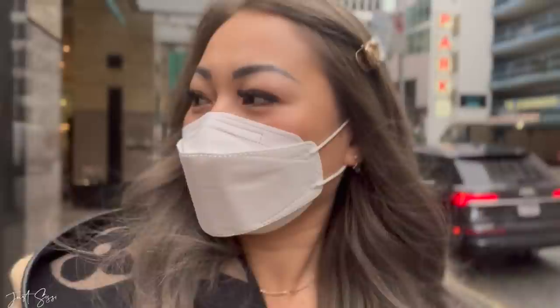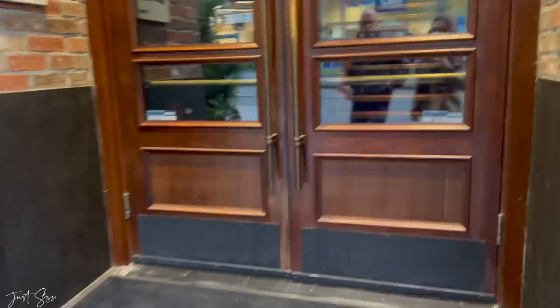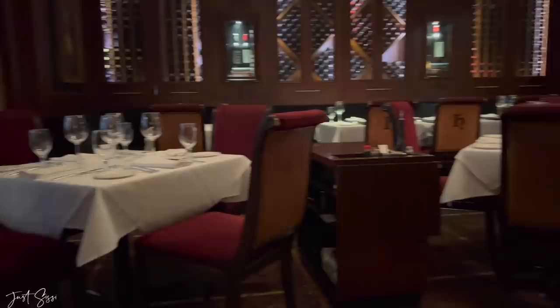Downtown. Nothing new. There it is. High Steakhouse. Yay, we got the booth. Everything is pretty quiet right now. Are you hungry? Yeah, I'm starving. Skipped lunch for this, you know.